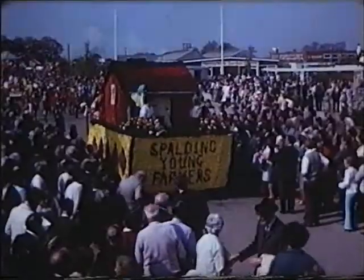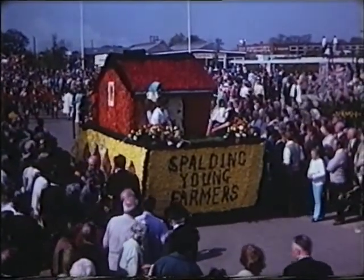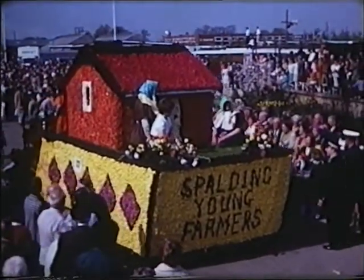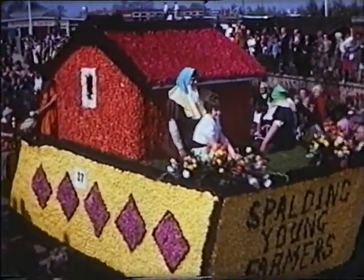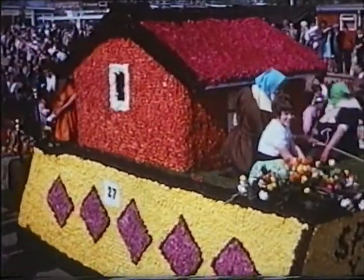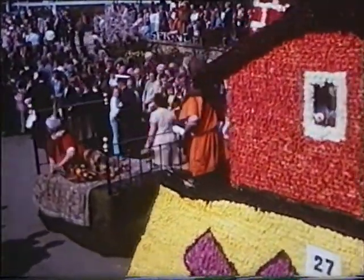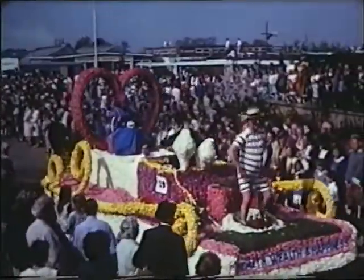Some organisations were always there. The young farmers have supported the parade from the very beginning, and I think it's a wonderful record because they have had no funds, and yet they have managed to raise enough money to build their own float and decorate it every year, and a lot of other very wealthy clubs and societies can't even manage to do that.